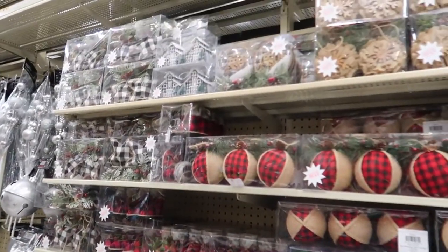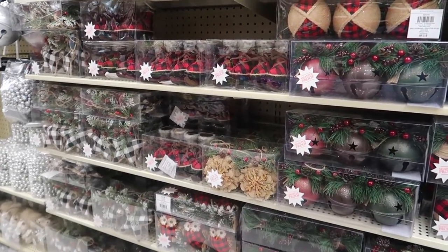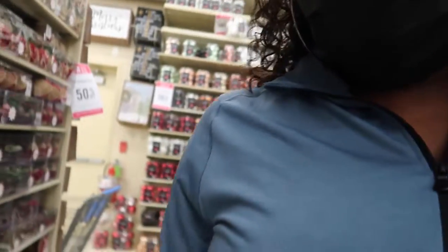So you see again the rustic ornaments, and this would be, I guess, farmhouse chic. Not a bad vibe, but it doesn't really fit the tempo of my home. But they do have, it's also color coordinated, similar to At Home, but I do feel like the selection here is a little bit more vast, so keep that in mind.